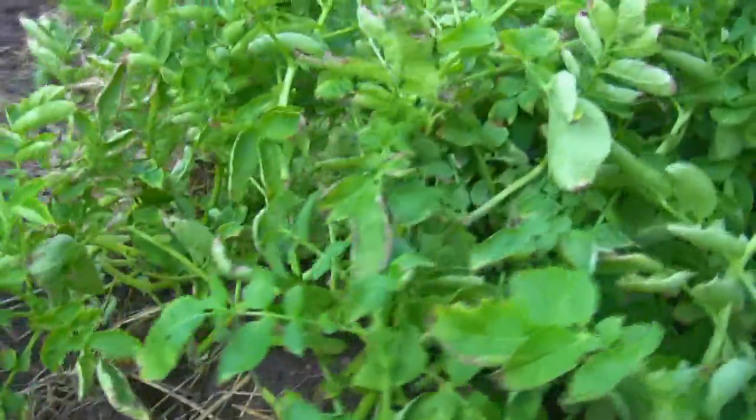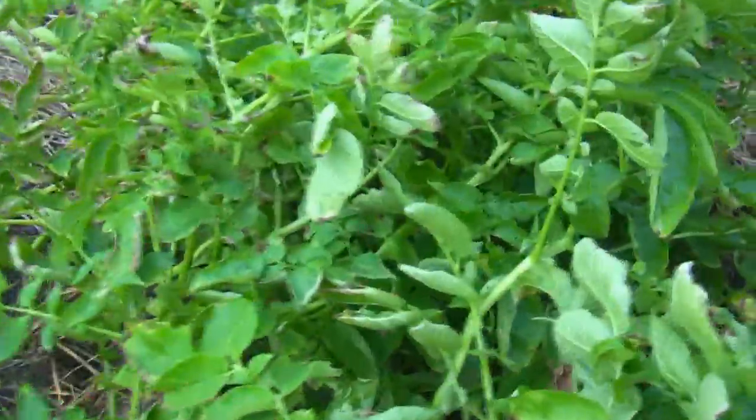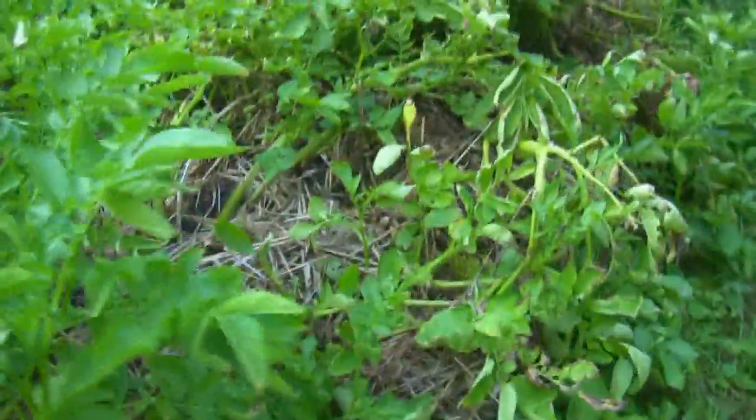This used to be red Norland potatoes. We pulled them this weekend actually, and I'll show you those in a second. And this is Yukon Gold and a russet potato that I can't remember what variety this is. I'm kind of upset about that. And this is a weed, so we'll just take that out.